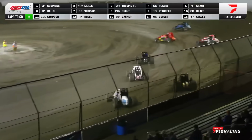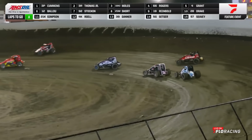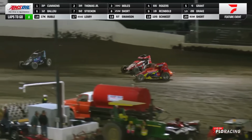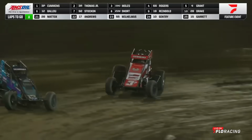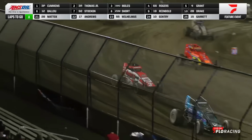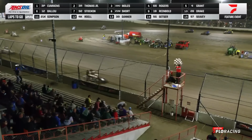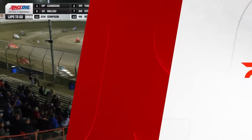A pair of lap cars from 1st to 2nd. Works to the high side of turns 1 and 2 onto the back straightaway one last time. His dominance of the 2025 season will continue off of turn number 4. Kyle Cummins going to victory lane here at Tri-State. Kevin Thomas Jr. crosses in 2nd. Mitchell Moles in 3rd.